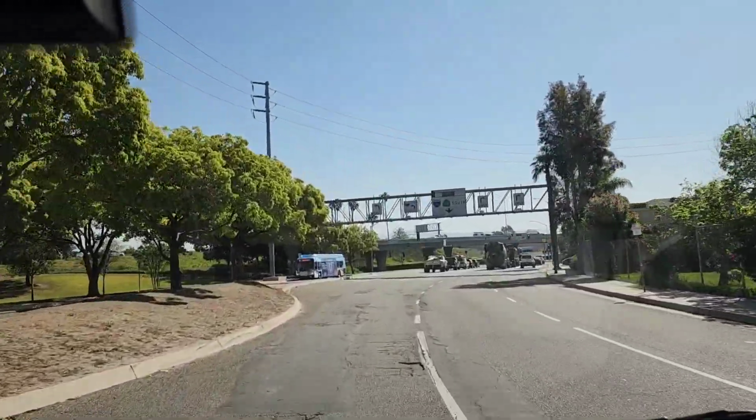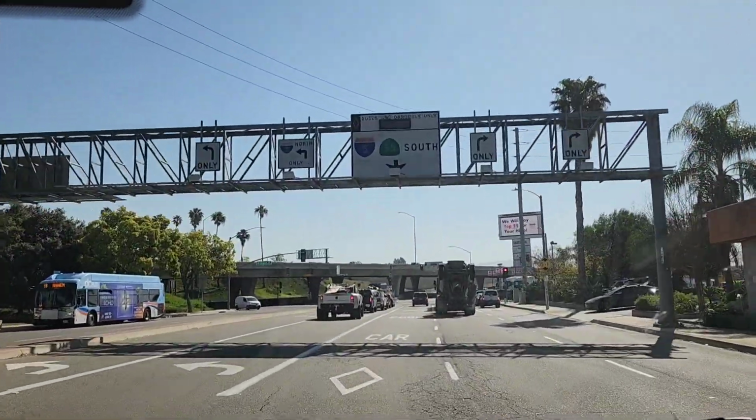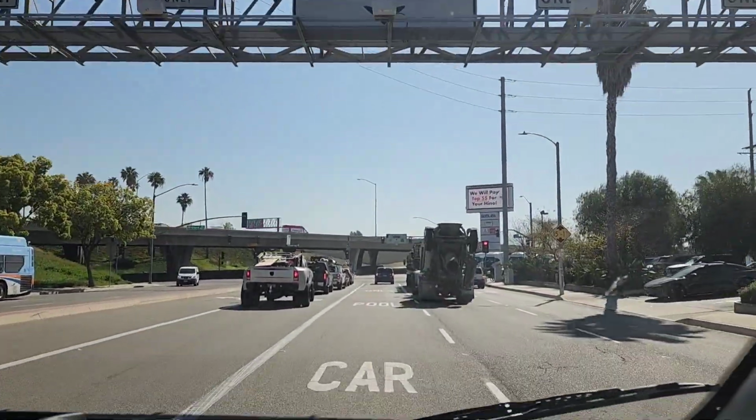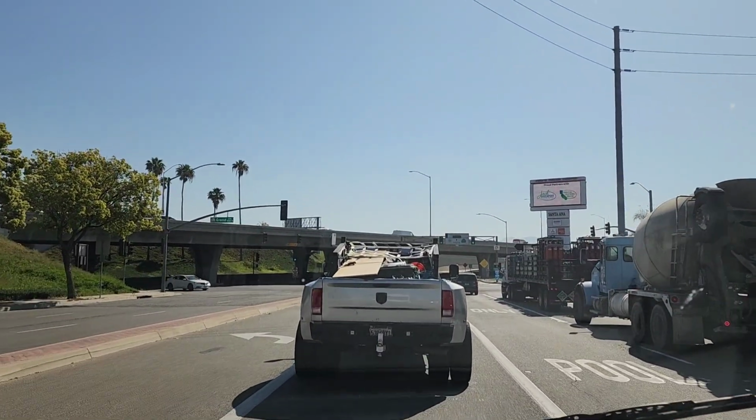And guess what else I want? I would like, where am I going? You're going on the freeway. Right here. Yeah, I've got to make a left on Grand.